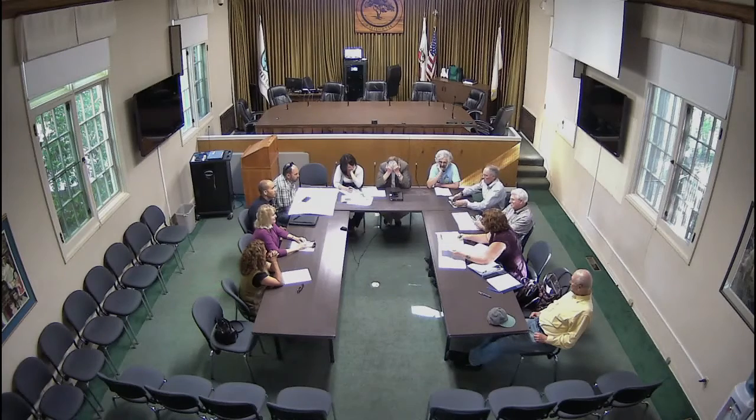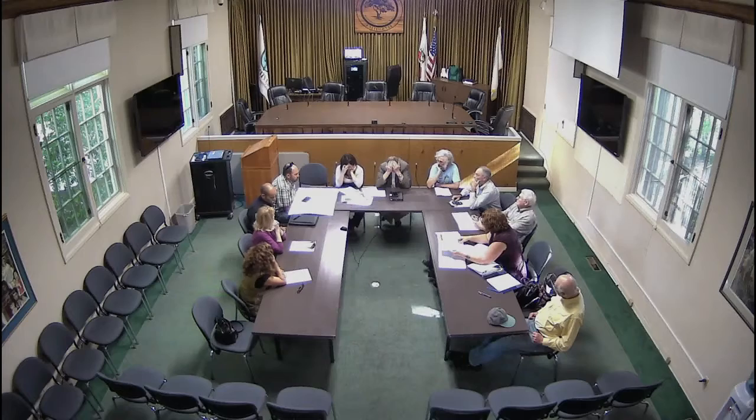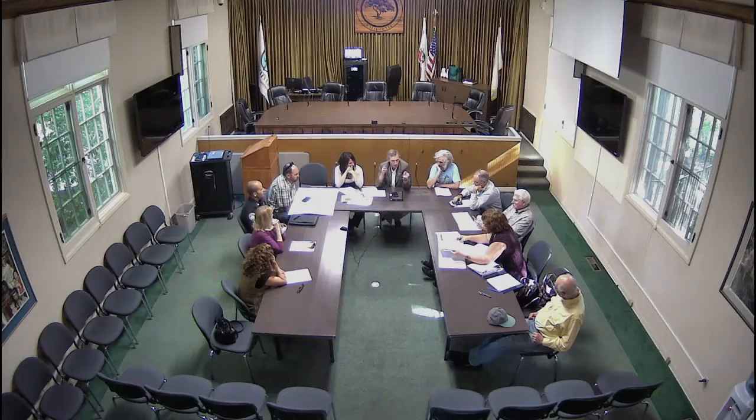What might be good, how about this, Mary Grace, since it was brought up? On every major safe route to school or major bike route, of course our little section on Oak Grove shouldn't count, but let's talk about Atherton Ave and Fair Oaks, should we recommend that there be one of those electronic speed signs? I think that's something we should work with PD and the traffic engineer on as to where those would be most effective.